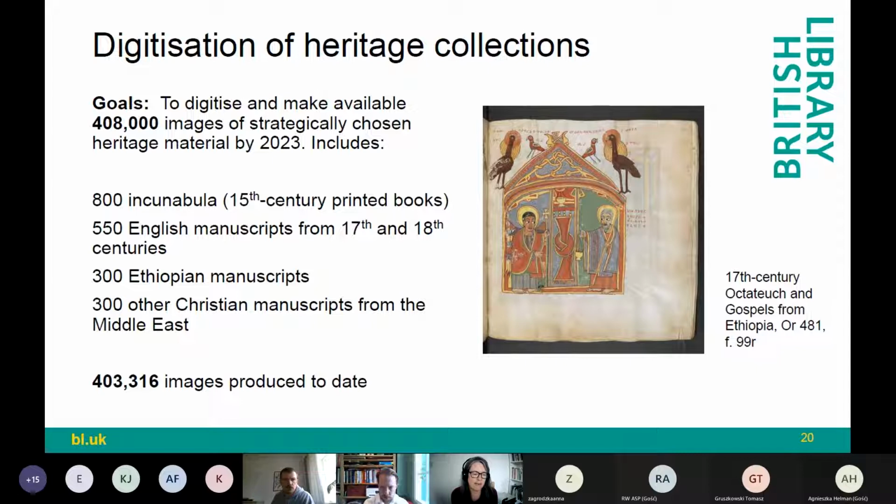And selection was made, and we have digitized 800 incunabula, so very early printed books. And the drivers for that were that we wanted to make available all incunabula that were printed in England, together with all incunabula printed in mainland Europe, for which the British Library holds the only known surviving copy. So we have just about finished that. I think we've got 7 volumes left to do, but we're very close to having completed that. And we've made about 75% of the items available online so far.